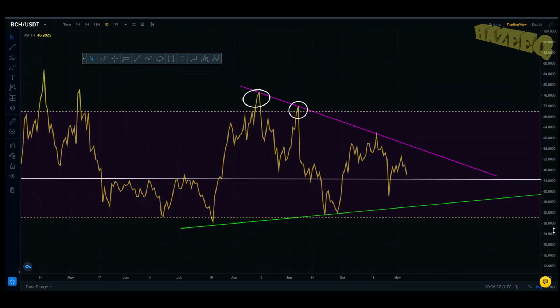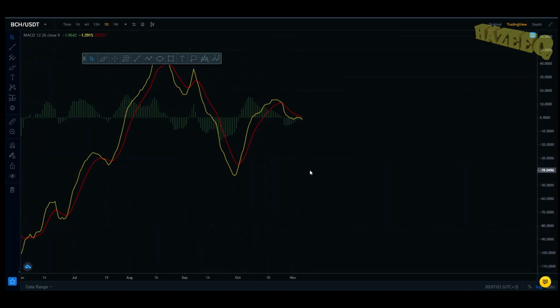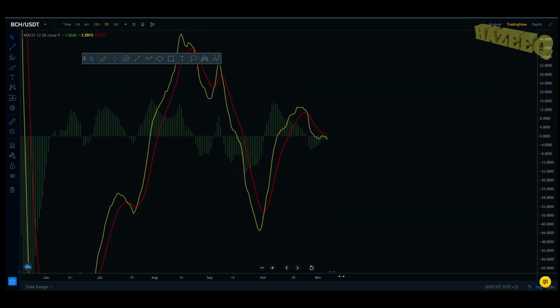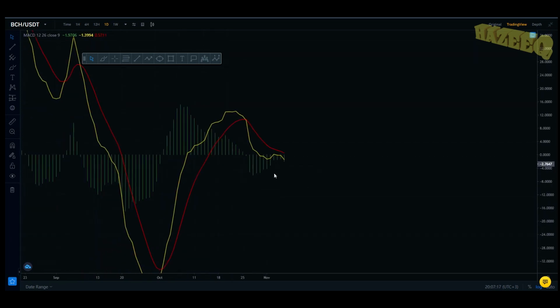So pretty much the same pattern on the daily RSI over here. You want to take a look at the MACD. What do we have on the MACD? We just got some sort of a squeeze with the moving average. So the moving average is sort of bouncing off the signal line. The signal line is the red line. We're not getting the confirmation of the uptrend. Once you get that confirmation, that would be your confirmation of entry basically.